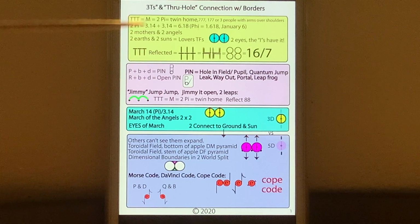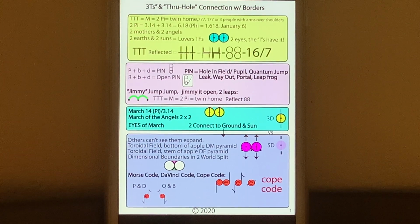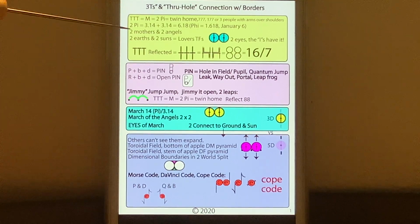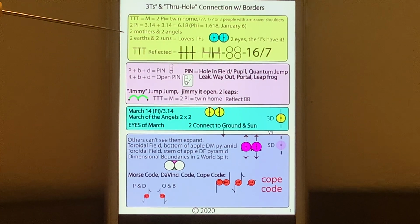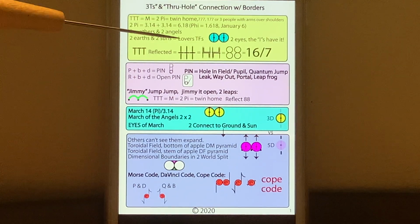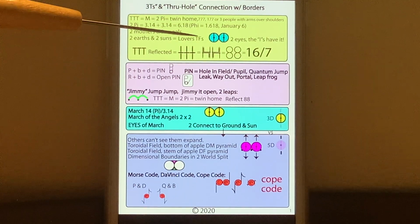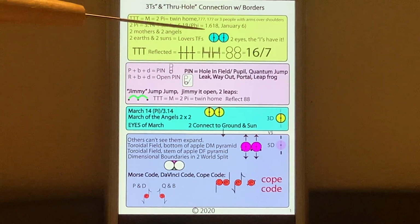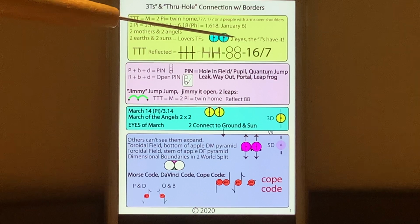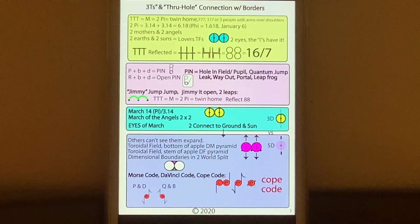So it also is the 2 pi's. 3 is the Empress, 14 is the Temperance card. So that is 2 mothers and 2 angels, 2 earths and 2 suns, equals the 6.18, which equals the lovers, twin flames, the 2 of wands and the lovers. So here's 2 drawings actually of pi, 2 eyes, and the eyes have it.